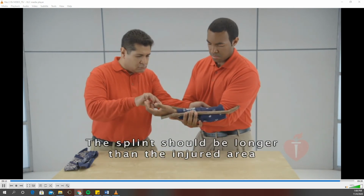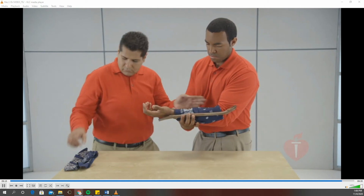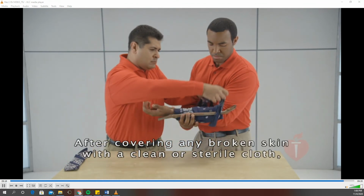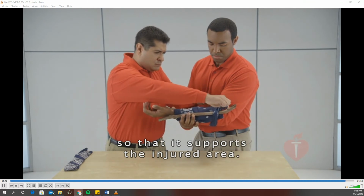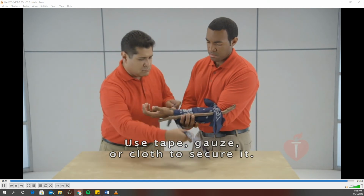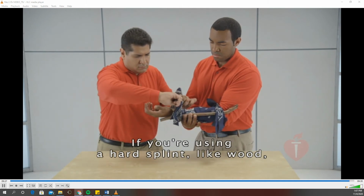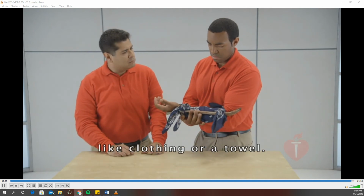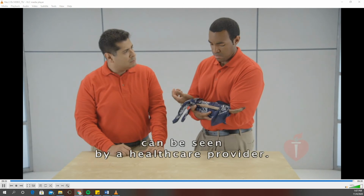The splint should be longer than the injured area and should support the joints above and below the injury. After covering any broken skin with a clean or sterile cloth, tie or tape the splint to the injured limb so that it supports the injured area. Use tape, gauze, or cloth to secure it. It should fit snugly but not cut off circulation. If you're using a hard splint, like wood, make sure you pad it with something soft, like clothing or a towel. Keep the limb still until the injured person can be seen by a healthcare provider.